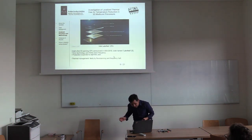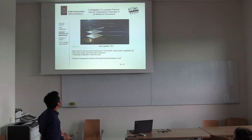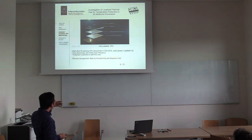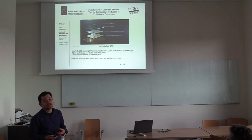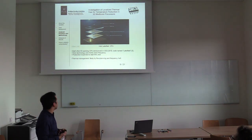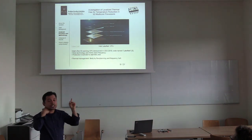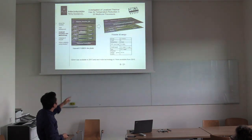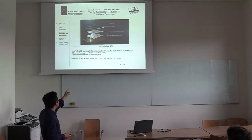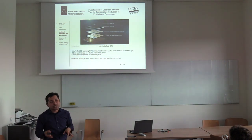So I went back and started reading, okay, so we are moving there. How are they dealing with that? One of the things I found out is that for thermal management, they are using floor planning. That's one of the techniques they use. And if you see here, the frequency they are using is the same as in the previous one, 3 gigahertz. And this one will still use 3 gigahertz. So something is going on here.